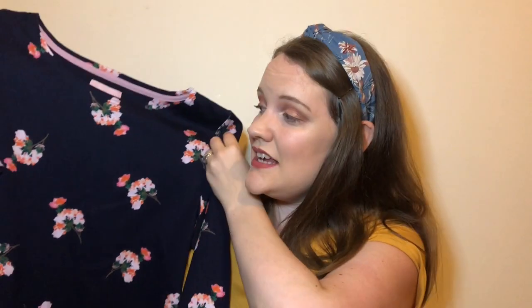I'm just not a massive fan of the design. I do kind of like flowery things, but I do like them to be on more kind of dainty flowy tops or flowy dresses, not on a kind of top like this. So it is nice quality, it's just the design wasn't quite for me.